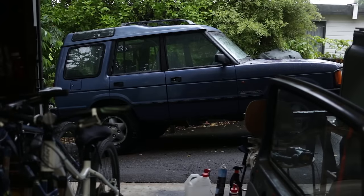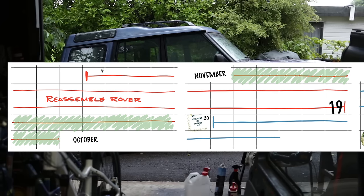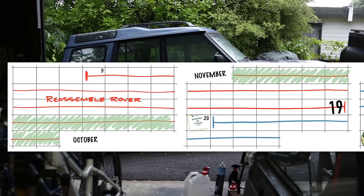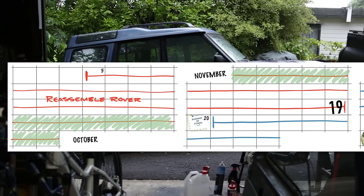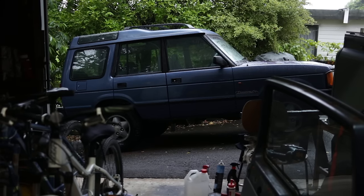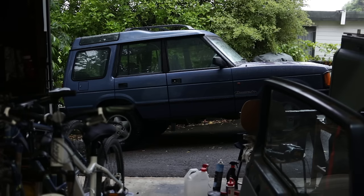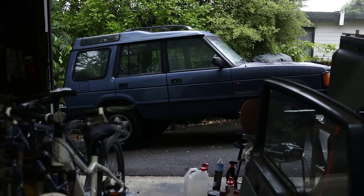Well, good morning. It's currently the 19th of November, a Sunday morning. The Land Rover is booked in for its warrant of fitness tomorrow, Monday. I have to drop it off first thing. Luckily, it's been the weekend, so I could spend the whole time getting it ready. Nope, been pouring with rain for 2 days.